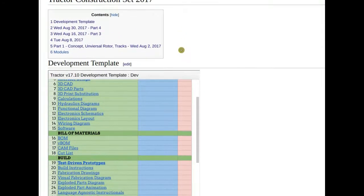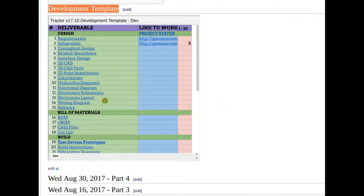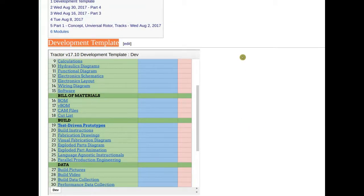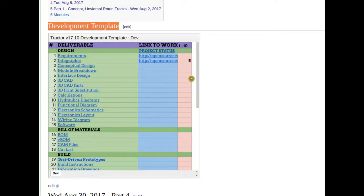That page has been seeded with an actual development template which tracks all the development steps of a complete development process. Since Lex is joining the team, we've talked a lot about getting a proper burn down for a certain project. With the development template, simply by putting the level of completion in column number 3, there's the deliverable, there's the link to the work product, and 1 to 10 for the level of completion in the pink column. When we fill that out as we go along, you can track that over time.